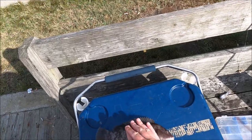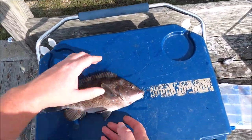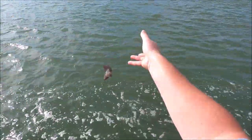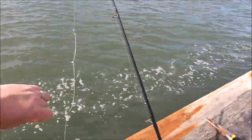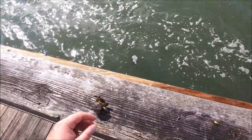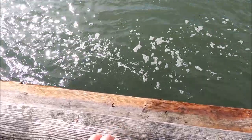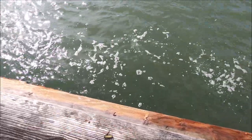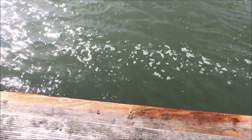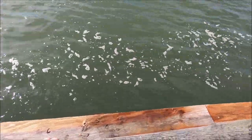All right. Slide them back. 10 inches. 10 inches on that one. Number two. Tog have to be 16 inches to keep. It's still a little bit early for keepers, so you won't see too many around now. You'll see one here and there, but normally when the water gets pretty cold, that's when they'll start coming out more.